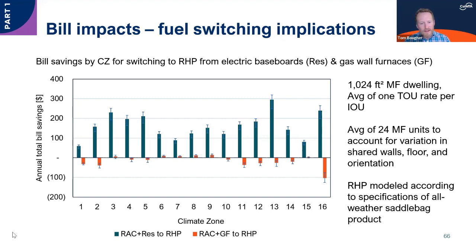So the two bars are representing, again, either a switch from electrical resistance in blue or from gas furnace in the orange color. So you can see across all climate zones, when you're not doing fuel switching, when it's just an electric efficiency gain from a COP of about 1 on electric resistance to an average COP around 3 for these highly efficient room heat pumps, you have a significant bill benefit. So savings of somewhere around $75 to up to $300 annually based on this 1,000 square foot multifamily unit. So very, very significant possibility of savings there.